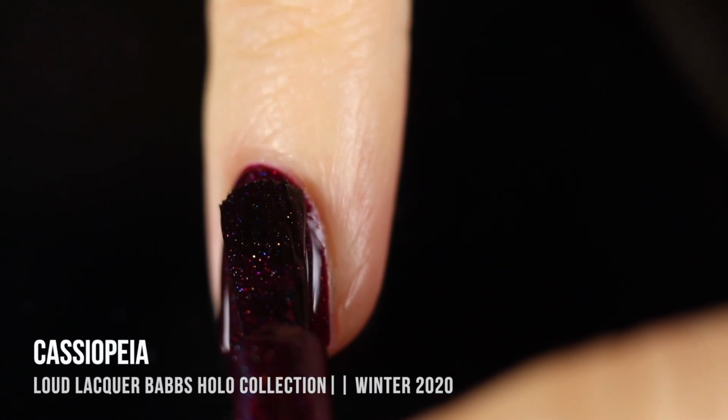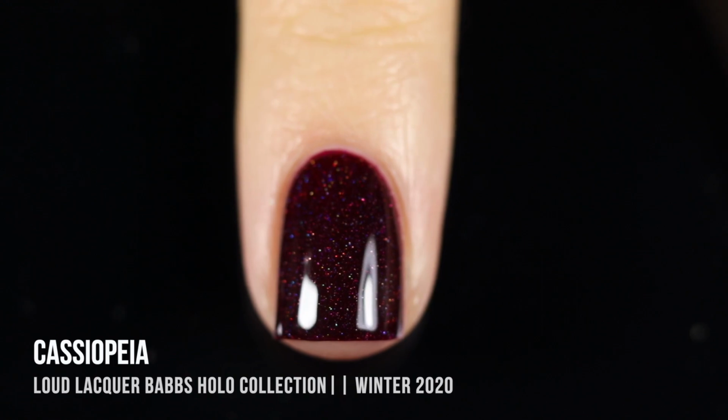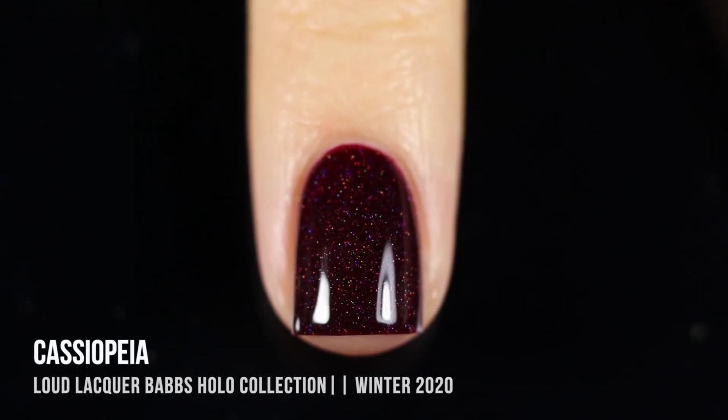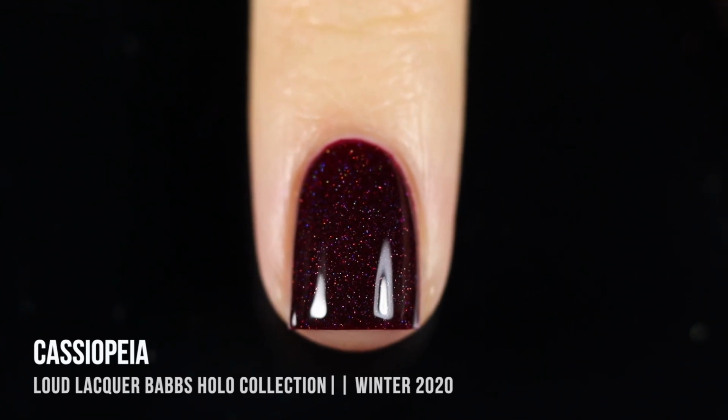through. This was another one that had a little bit more of a subtle holo vibe to it. It definitely had a scattered holo rather than the linear holo, but it just adds a little extra something to it and it looks really beautiful on. Again, we have 2 coats for full coverage.